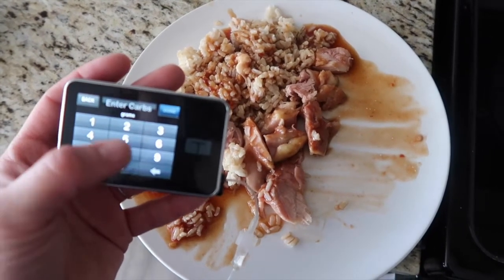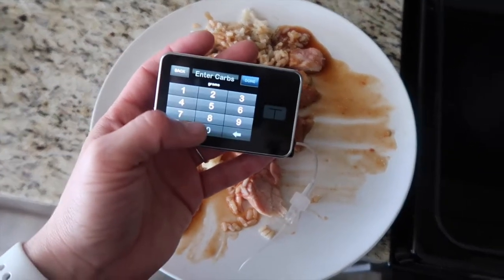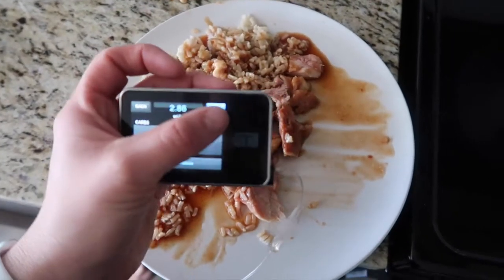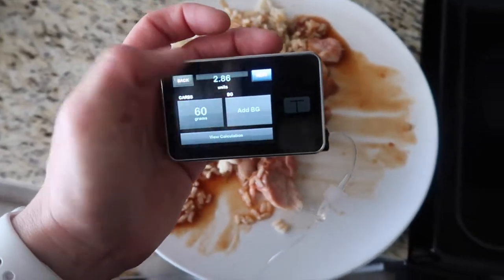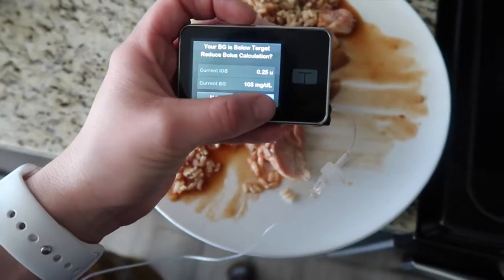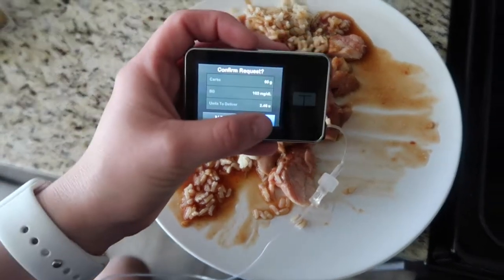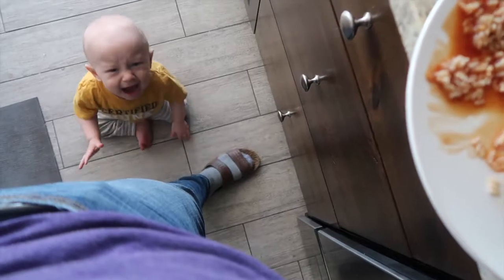So here is where I'm trying to decide how many carbs I'm going to give myself. I know that there's 45 grams in the rice, and then there were 17 in the honey, and so I'm just totally guessing. But I'm also going to enter my blood sugar number right now so that it can adjust how much insulin it gives me, because my target is always 110.